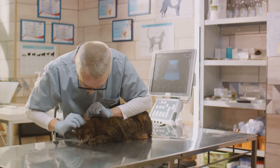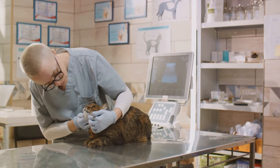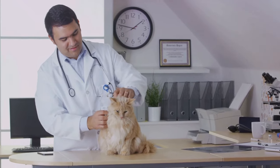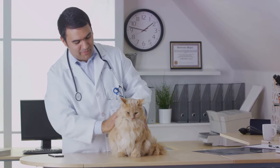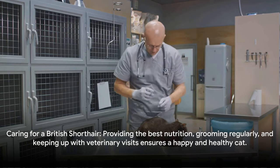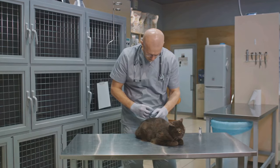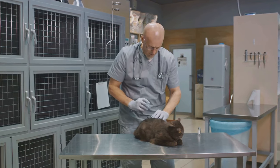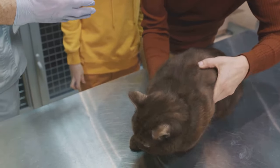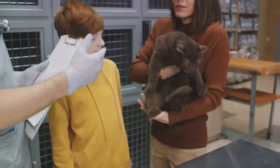Lastly, regular health checks are crucial. While they're generally a healthy breed, routine vet visits will ensure early detection of potential health issues. This includes regular dental checkups, as dental disease can be a common problem. In essence, caring for a British Shorthair involves a healthy diet, regular grooming, and consistent veterinary care. Taking care of a British Shorthair is relatively straightforward, but every cat deserves attentive and loving care.